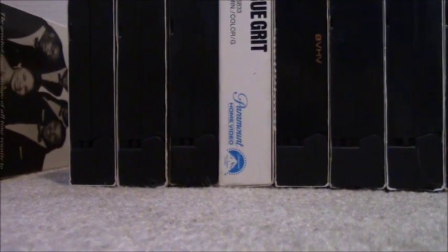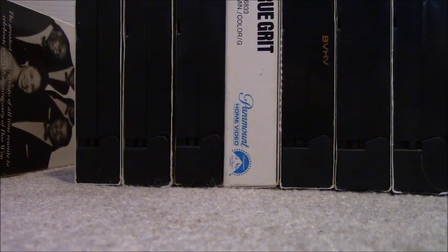Alright. I'll get this out of the shrink wrap now. Alright. Sticker label, December 6, 2000. And if I can get this back in, there we go.